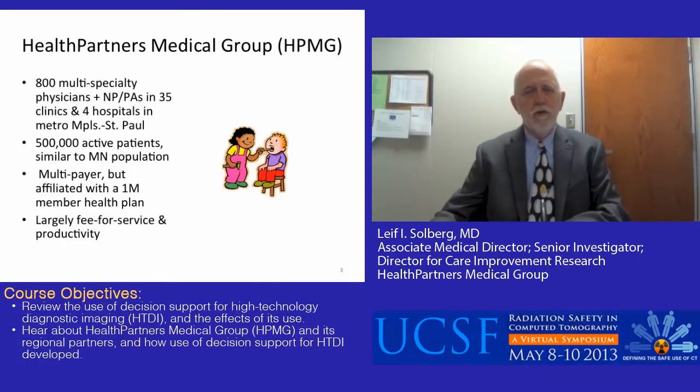Health Partners Medical Group is an 800 physician multi-specialty practice with substantial numbers of mid-level practitioners in 35 clinics and 4 hospitals in the metropolitan counties of Minneapolis and St. Paul. We have about 500,000 active patients, and their demographic characteristics are similar to that of the Minnesota population overall.